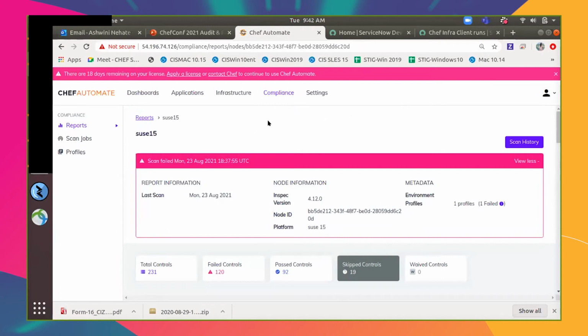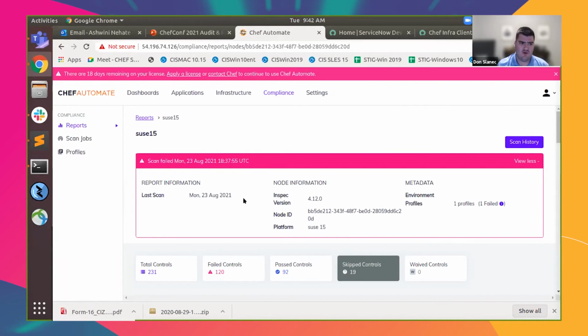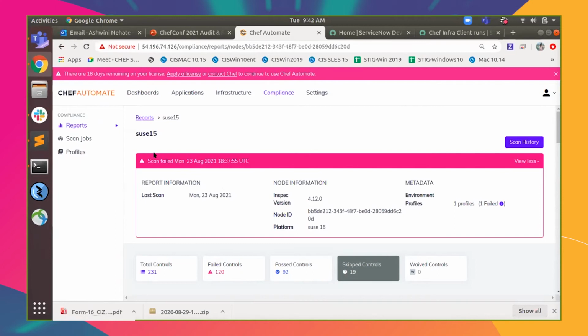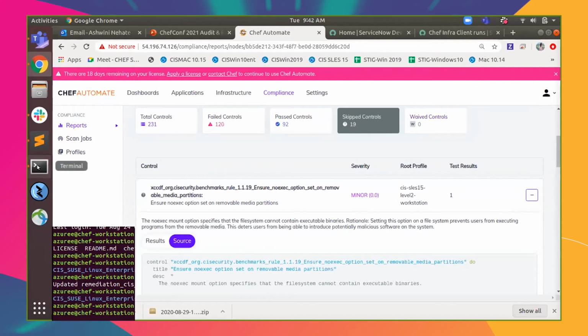Awesome. I know we talked a little bit earlier about doing temporary waivers on controls, and how when they expire it starts checking again. What does that look like within Automate? Yeah. So in Automate, in the scan where we currently are, we can see the waived control count is zero. If we have to waive some controls, we can waive them through audit profiles.